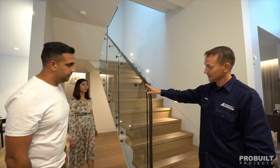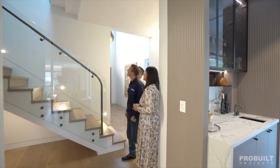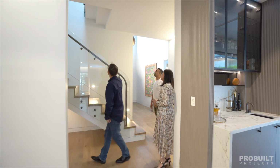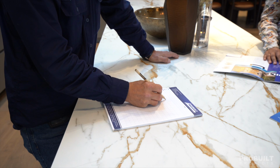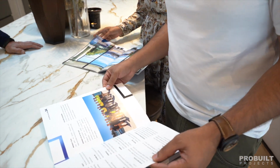Communication is really important for both me and Gautam. One of the reasons why we went with Vadim was he said to us that we would have a weekly meeting at site. We were here literally every single week.